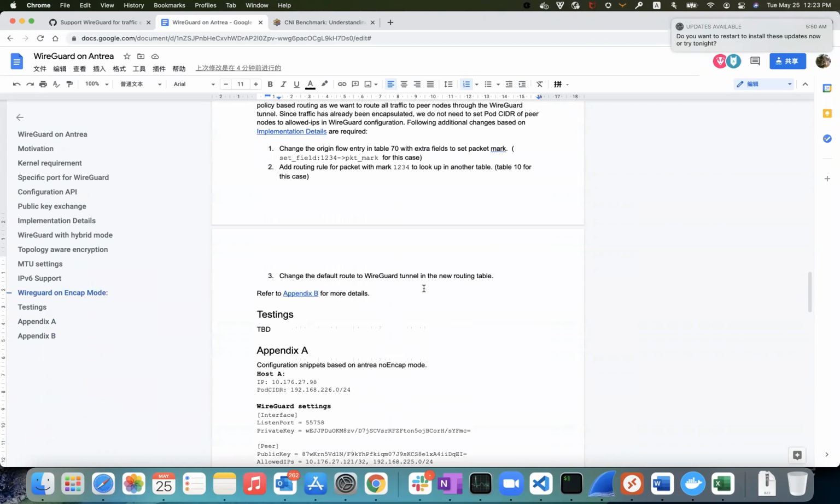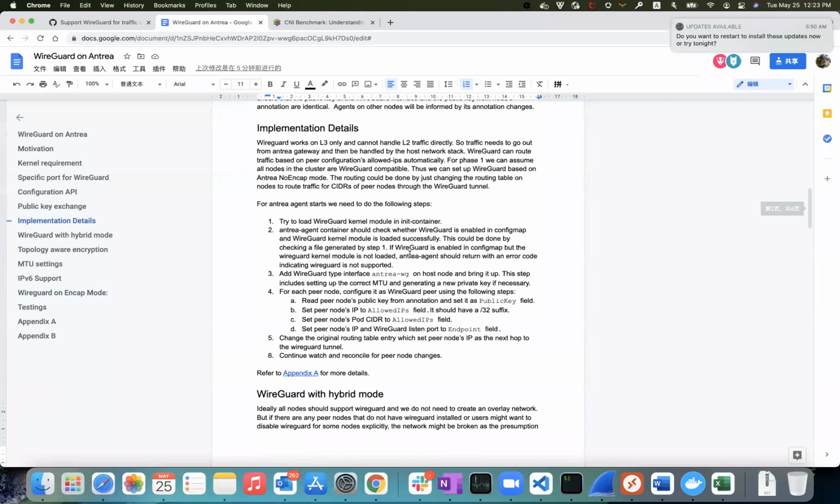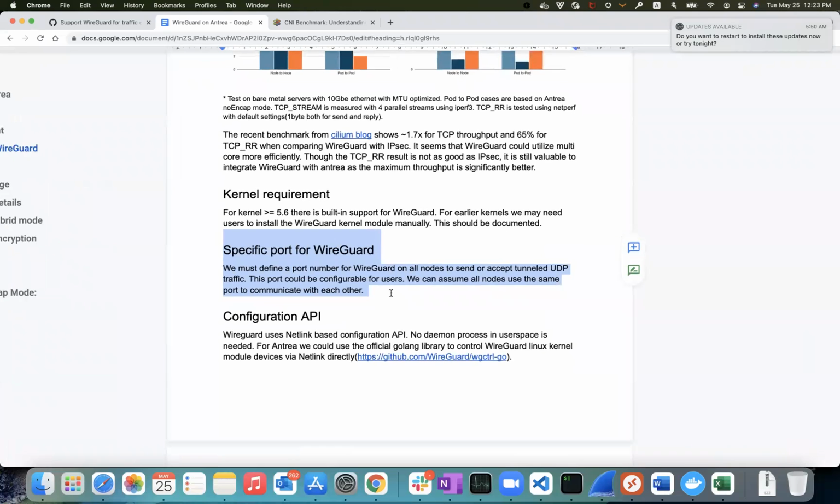Any questions from others? One small question. Is that a full mesh? Does it use the full mesh for every node? For every node, does it establish the WireGuard channel to other nodes? And what UDP port will it use? You mean the port setting? Yeah. Yes.